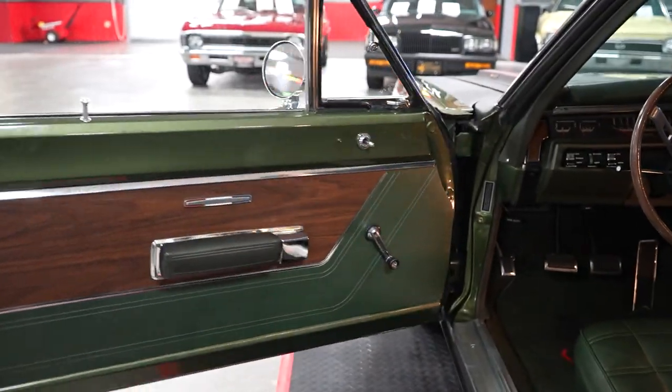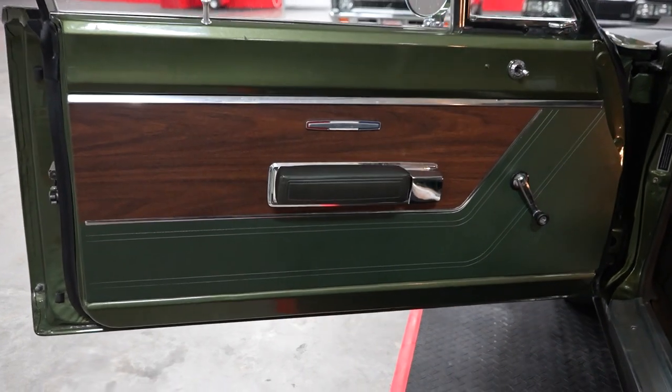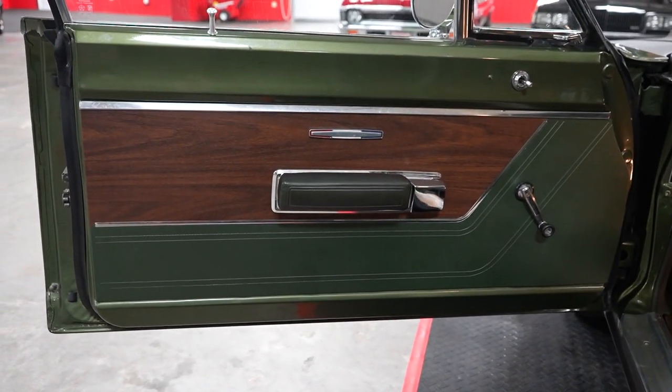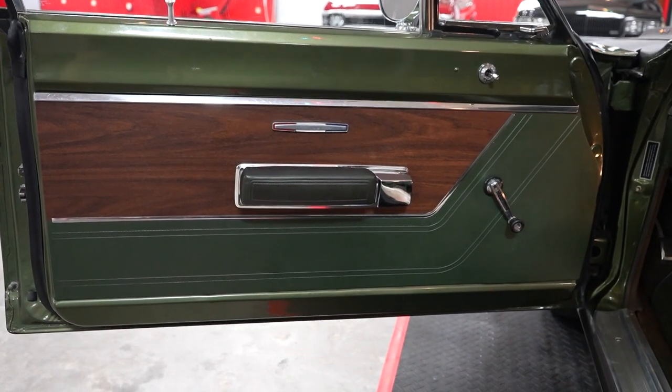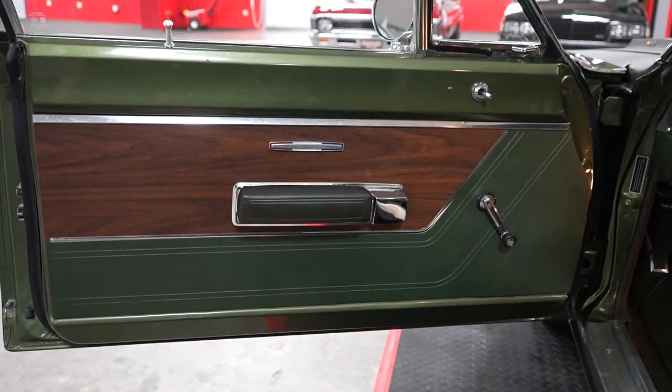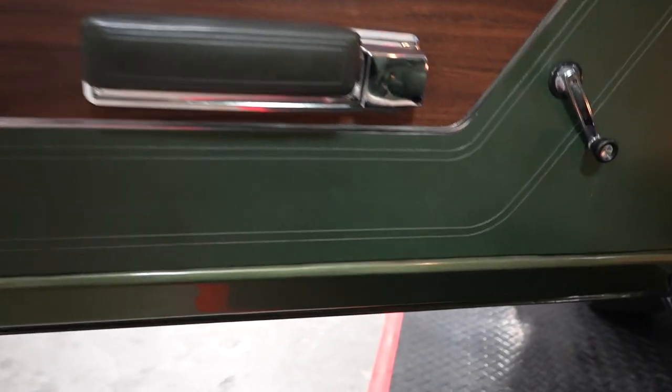It's a green car, so let's start out with the door panel. Black armrest, wood grain on the door panel, not stained, deteriorated, or peeling. Painted green top, painted green bottom. The door panel is in exceptional condition.